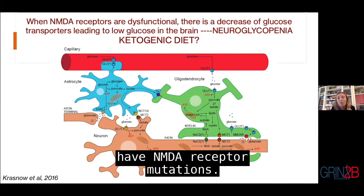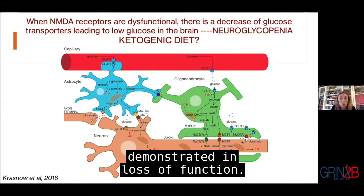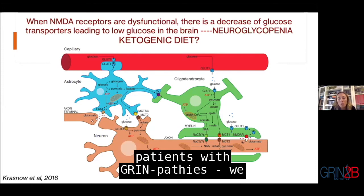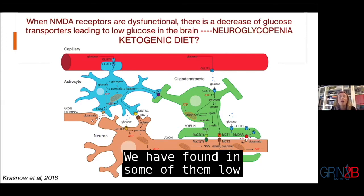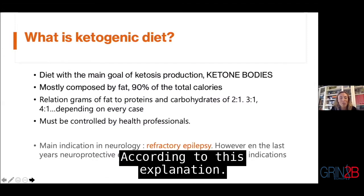Theoretically, if we have NMDA receptor mutations in particular, I suppose, but this is just something that has not been demonstrated in loss of function, this should be more important, but I really don't know if this is true. We have found in some of our patients with GRIN-pathies, and we are conducting a CSF study, a lumbar puncture, to analyze the CSF and different molecules, low values of glucose in some of them. So this can be a little bit true, according to this explanation.